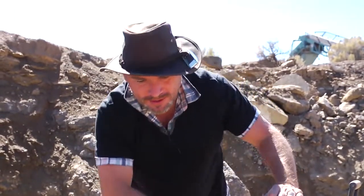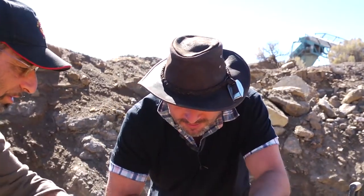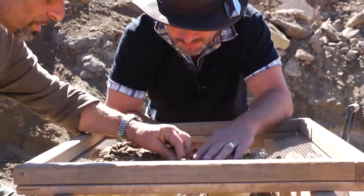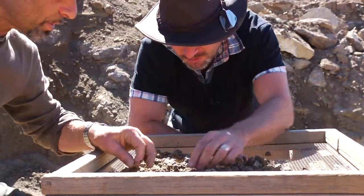Let's have a look then, Glenn. I don't think this is a good one. No, I don't think so. I think you got that pocket right out, but you got to look close, because if you don't, you can miss it right there. You see how small it was in the sand? You can't really see it.